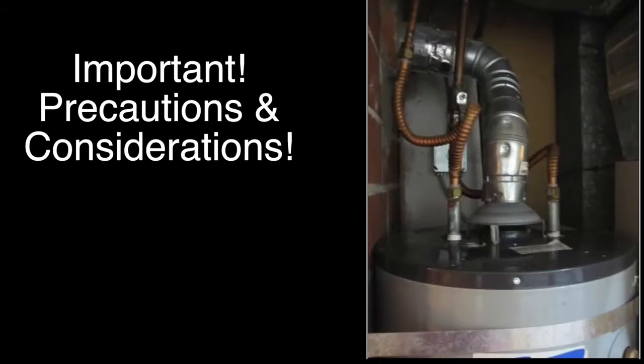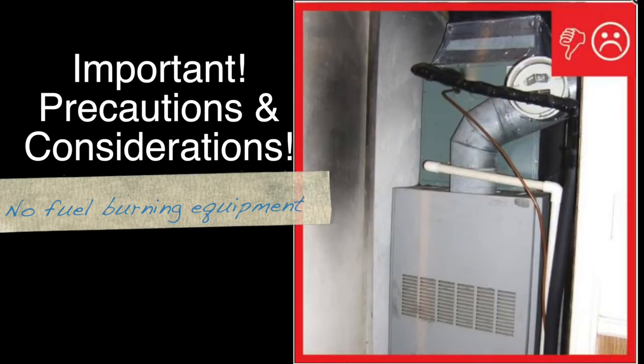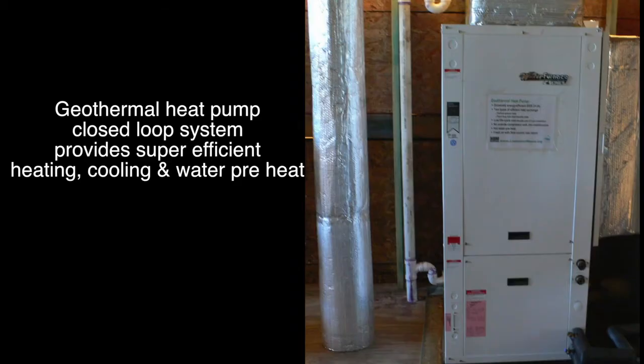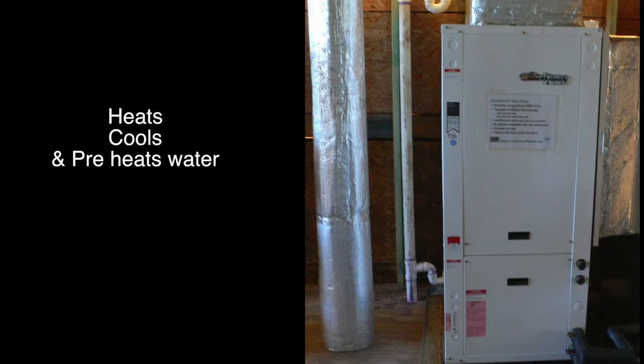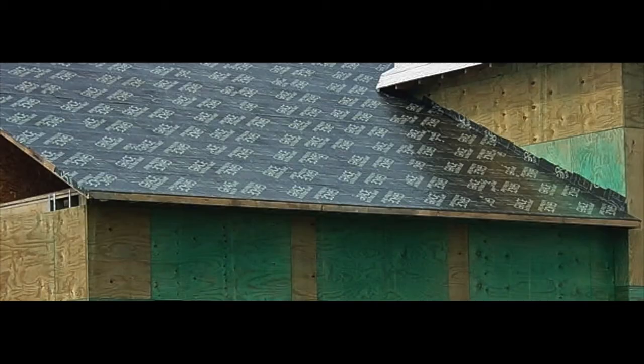With those benefits are important precautions to avoid problems. There should be no fuel-burning equipment in an unvented attic, unless it is the direct vent sealed combustion type. The equipment in LaHouse's unvented attic is all electric: a geothermal heat pump that super efficiently heats, cools, and preheats water. There is a supply register to slightly condition the space for humidity control. The roofing underlayment should be impermeable to water vapor to prevent moisture problems. LaHouse used an adhesive membrane underlayment under the tile roofing.